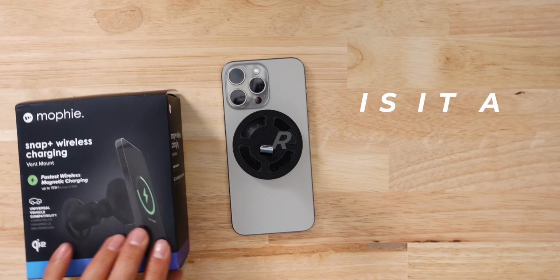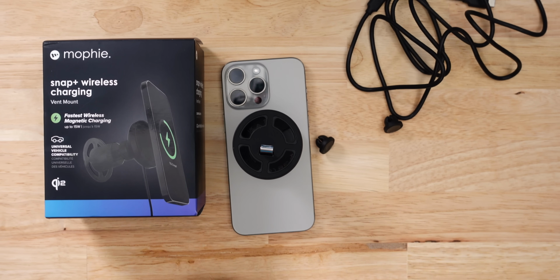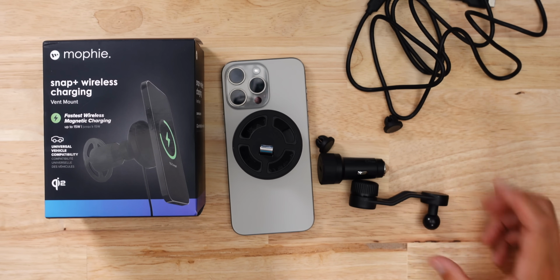Now this charger is going to set you back $70, which is one of the most expensive in my test group, but Mophie isn't really ripping you off that much. Because on top of the cable that Mophie includes, you get cable guides, a cigarette adapter, as well as an offset arm. And this offset arm is just really useful for getting your iPhone into the right position. So yes, expensive, but not unrealistically expensive. Kind of like buying premium economy airplane seats. That free drink is pretty tasty.